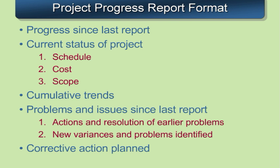So progress reports are assumed to be something you're going to do regularly throughout the project. And so the first thing you want to do is report on what's been happening since the last report. No sense in going all the way back to the beginning. Some of the very typical things you'd want to include are things like the schedule, cost, and scope. What's the status of those within the project? If there's any cumulative trends going on, things that are worthy of note to upper management, and also then those problems and issues that have come up since the last report, any action items, resolutions, variances, those sorts of things, and then any corrective action plans for those things that need corrective action.